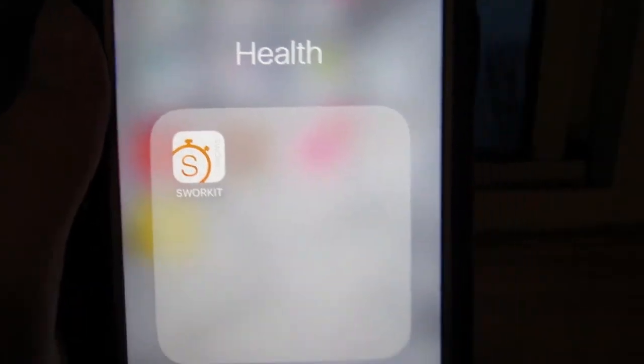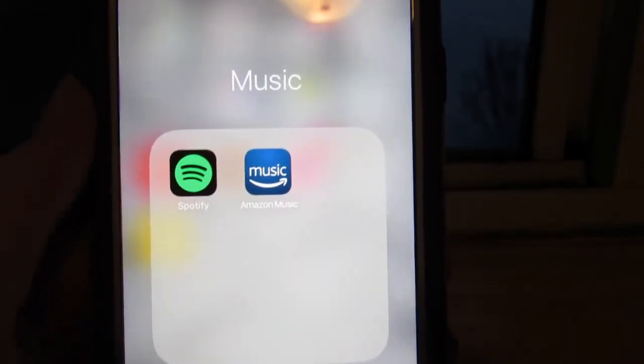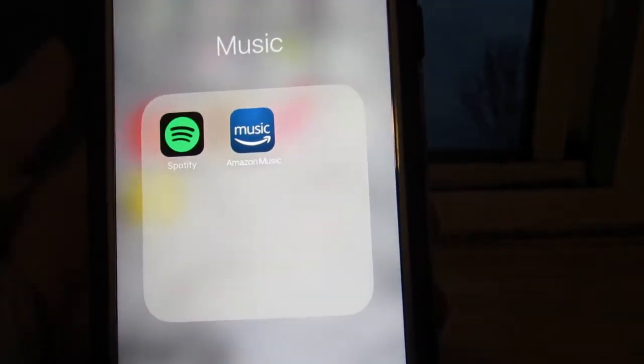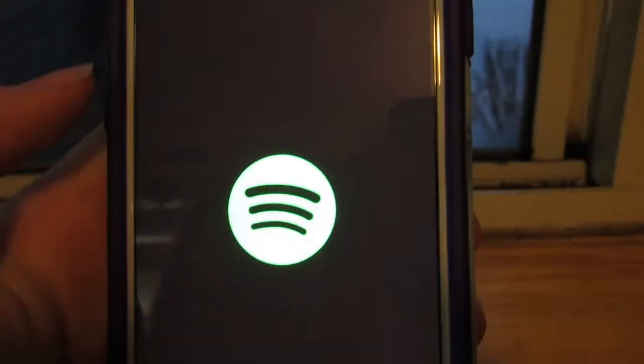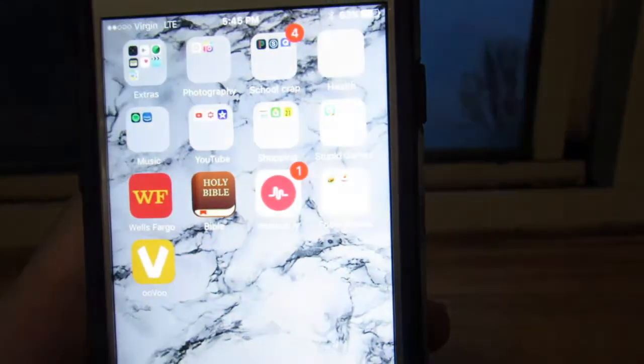Then I have Health, and in here I don't use this app, but I just have Swerkit. It's like a workout app. I don't really use it, but yeah. Then in Music, I have Spotify and then Amazon Music. And on Spotify, I don't really use it, so I don't have a ton of playlists and stuff. And it's not even gonna load, so yeah. And then Amazon Music just has music.